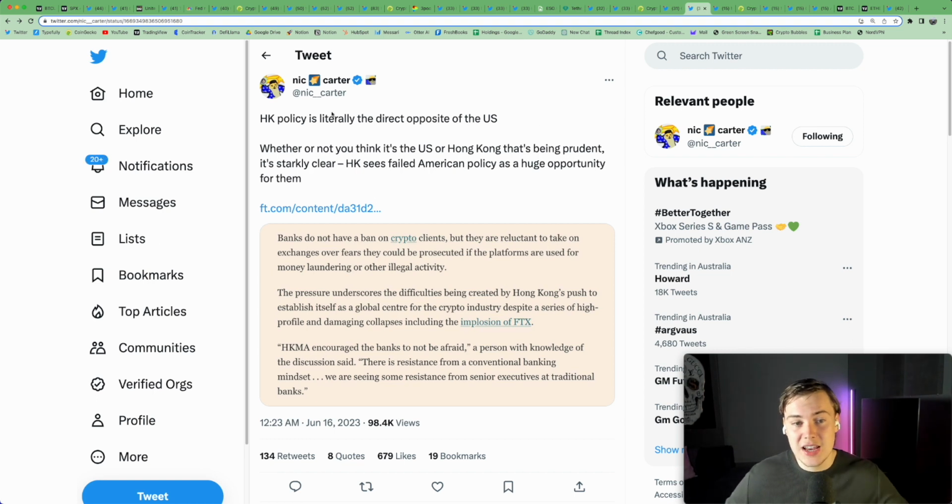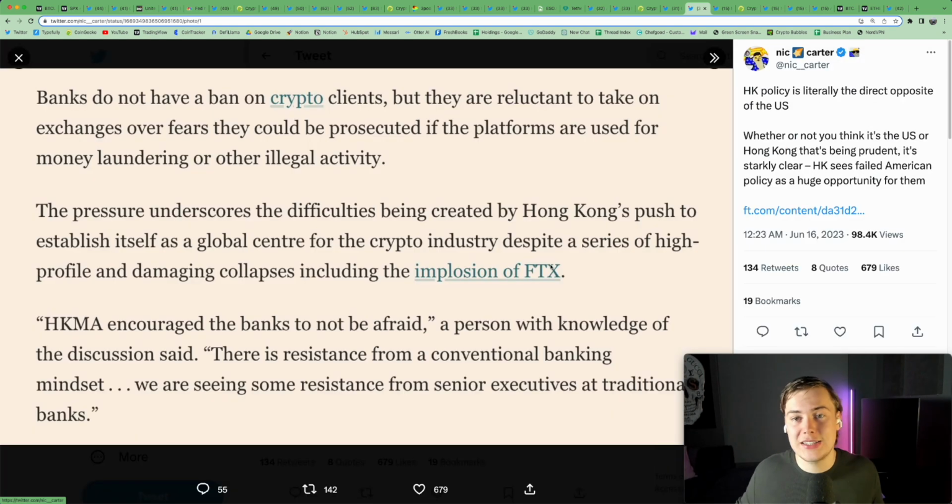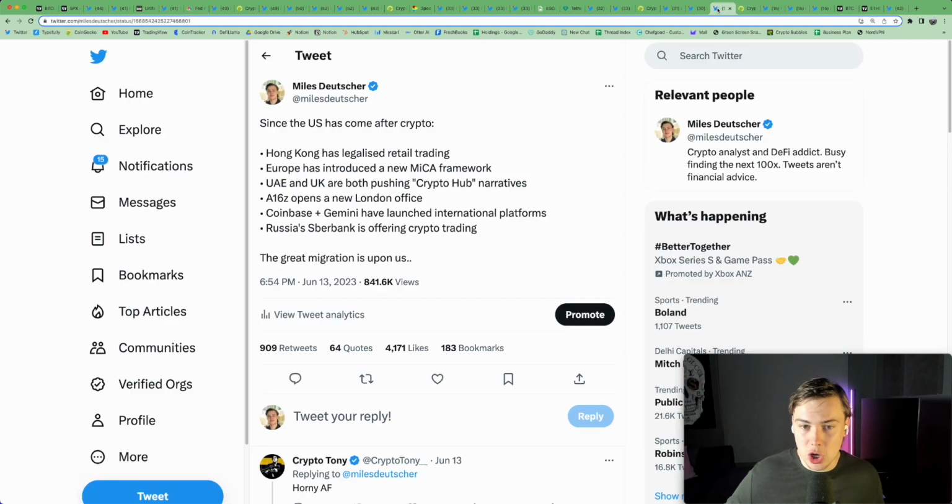So Nick Carter said, Hong Kong policy is literally the direct opposite of the US. So instead of shutting down the crypto banks and cutting the on and off ramps, they're actually trying to get more banks to support crypto. Like, the regulators are actively pressing them to do so. The complete opposite of the US. And Nick says, whether or not you think it's the US or Hong Kong that's being prudent, it's starkly clear Hong Kong sees failed American policy as a huge opportunity for them.